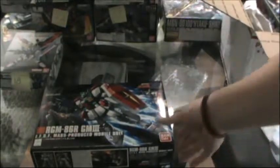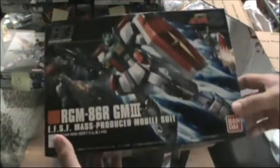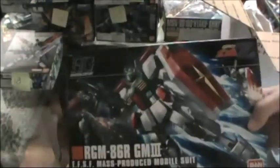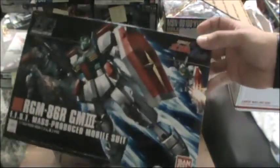And the next 2 models I got are relatively older, but I think they hold up against the newer models. I always wanted one of these, and it's the GM3. Based off the Gundam Mark II, but put into GM specifications. It appeared first in Double Zeta Gundam, but then also still managed to survive all the years after in Gundam Unicorn. And it was also pretty badass in Unicorn. So, yeah. Bought that.